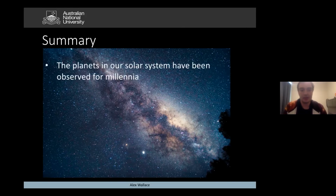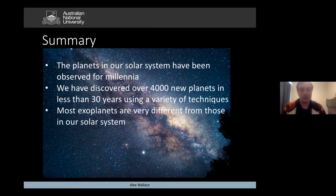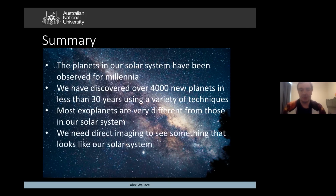So in summary, we've observed the planets in our own solar system for a very long time. But in only the last 30 years, we've discovered over 4,000 new planets beyond our own solar system. But most of these are very different from our solar system. In order to see something familiar, we really need direct imaging, and we need to improve this method substantially so we can see something relatively close in to the star, like we've got in our own solar system, but also not too close for it to be a hot Jupiter. So yeah, that's it. I can start answering questions now.